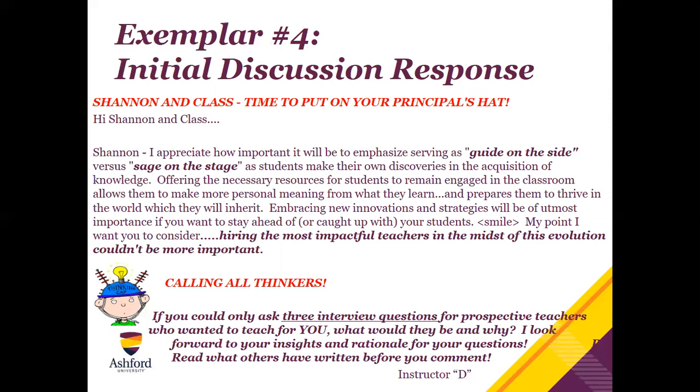So here the instructor begins by talking about referencing something in Shannon's post. And then the instructor goes on to share a personal/professional story to again elaborate on the point or the content being shared. So after this part, you'll notice in the middle of the screen where it says calling all thinkers. This is simply an opportunity, one way that an instructor can get lots of students in the class to engage together. So this is an all call, calling all thinkers.